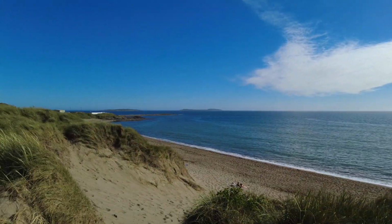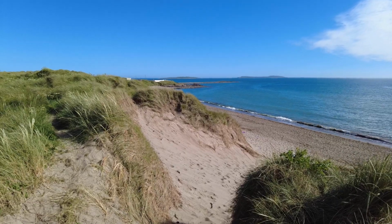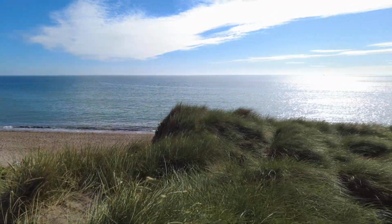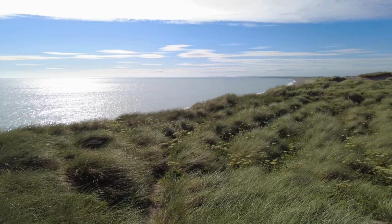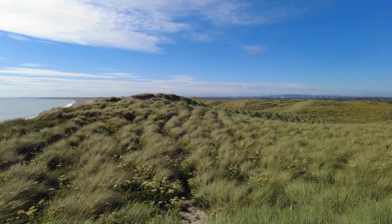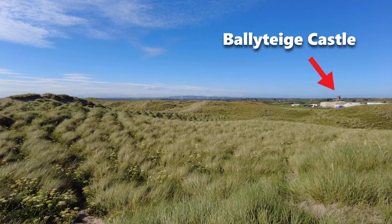But I'm going to show you the view. And that's looking back whence I came. See the Saltee Islands on the horizon, and then looking westwards. There's still miles of shoreline to contend with, but I'm not going to go all the way. And then inland a little bit, you see some wind turbines, which I drove by when coming to Kilmore Quay.